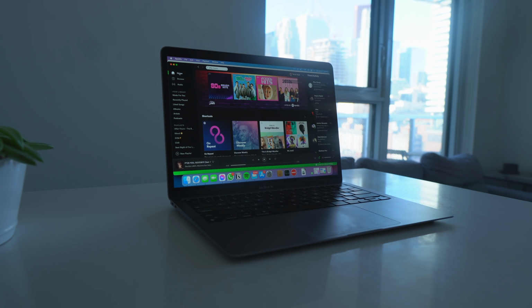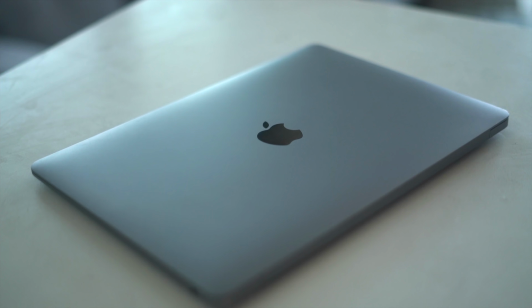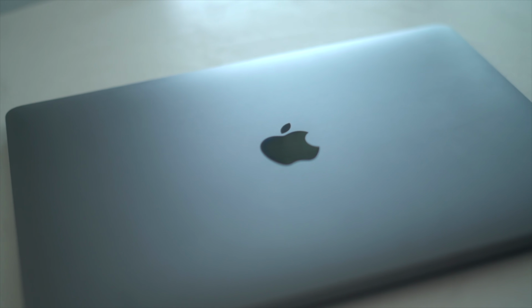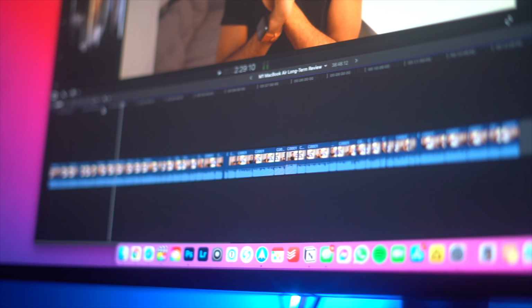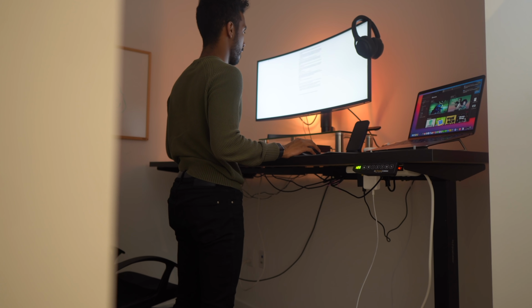So overall, about 2 months later from my original review of the MacBook Air, I can confidently say that my conclusion hasn't changed. I think the MacBook Air is pretty much the perfect laptop for just about anybody. Students, businessmen, casual users, creators like myself. You can find a need and get it done on the MacBook Air.